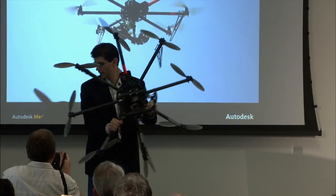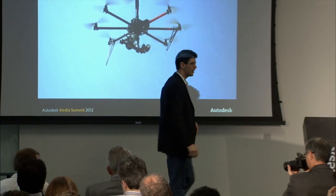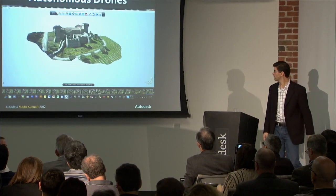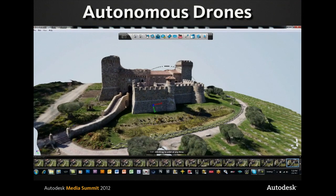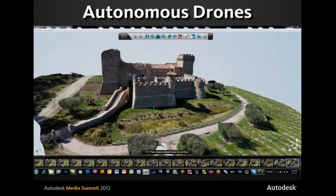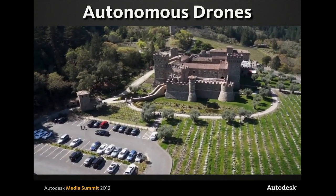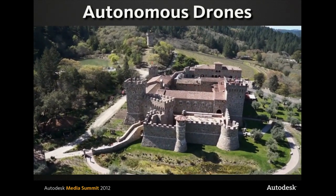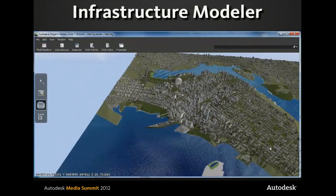That payload is a whole series of cameras, high-resolution cameras that can go out and digitize reality. So a week ago, we drove up to Napa, and this is a winery in Napa, and we took our drone and we created this 123D Catch model from drone photography. And here's a sample of some of the photography that this drone right here was taking last week. So now, imagine combining that with this technology that we already have.